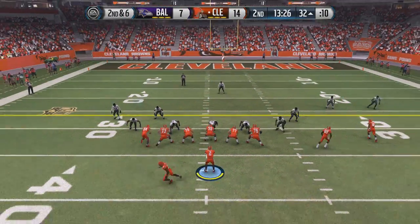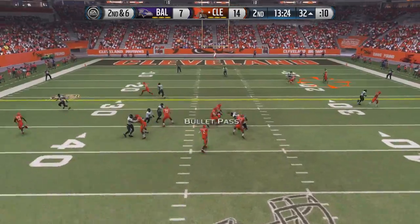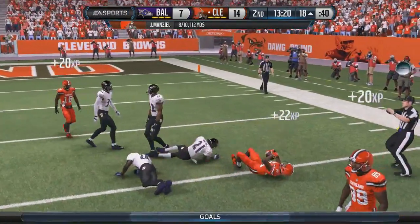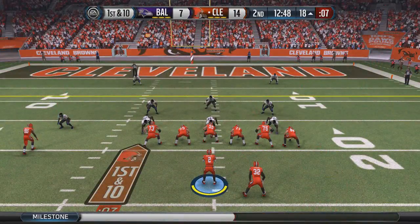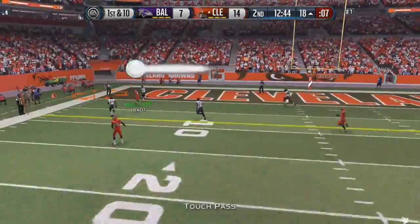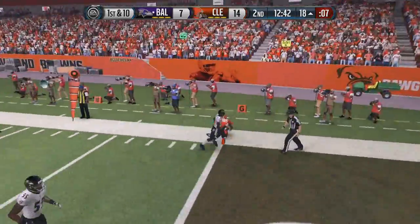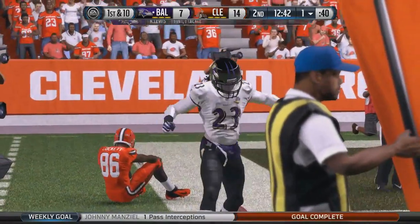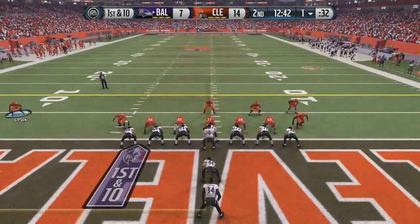Now 2nd and 6 as we start the second quarter. Manziel in shotgun, takes the snap, goes to the outside. Caught by Lockett, and he's going to be brought down inside the 20-yard line. Now 1st and 10 once again. Manziel in shotgun. Robert Turbin in the backfield. Manziel takes the snap, sits in the pocket, goes to the end zone, and the pass is intercepted by Lewis, and he's out at the 1-yard line. Manziel threw a jump ball up to Tyler Lockett, and it obviously did not pay off.